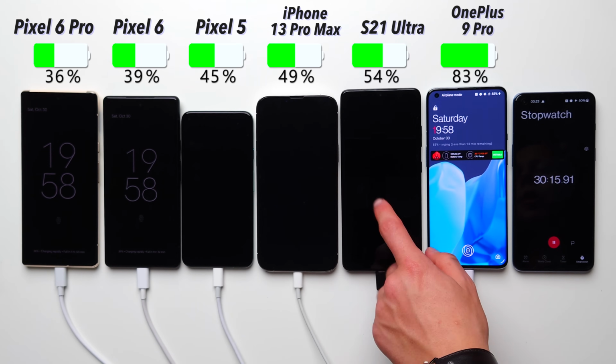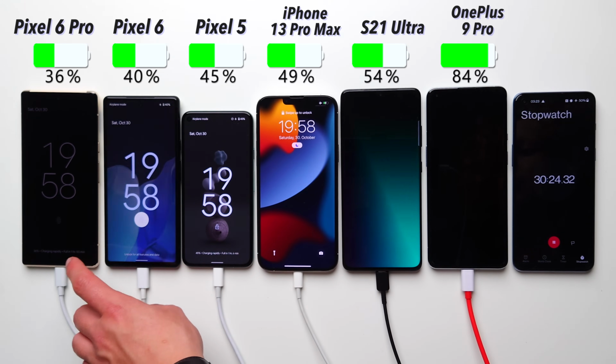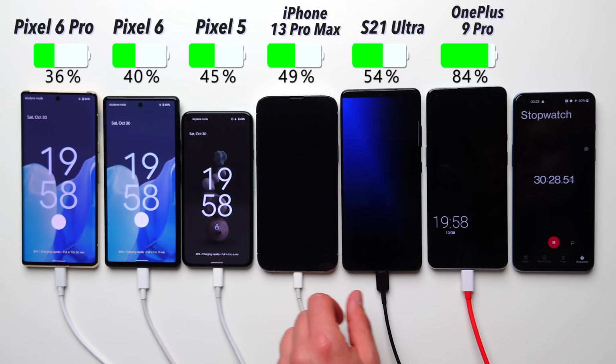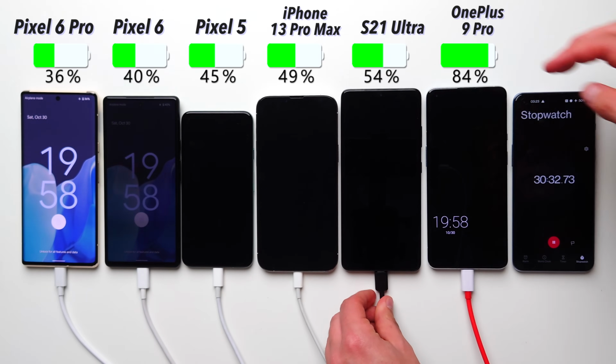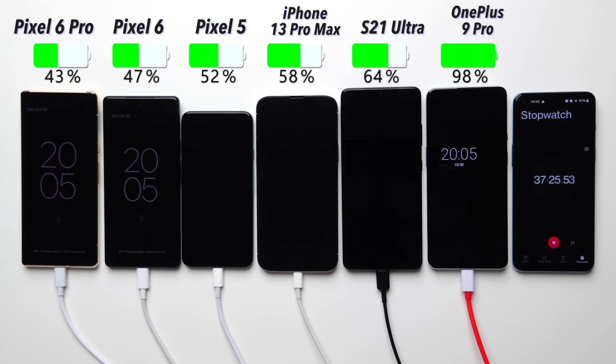Half an hour in, the trend somewhat continues, with the OnePlus again completely dominating with 83% charged already, more than double what the Pixel 6 and 6 Pro have. The iPhone and the Samsung did meet their advertised 50% charged in 30 minutes, or close to that, but the new Pixels completely failed to do that. Not a good look. The OnePlus only took around 37 minutes to fully charge.